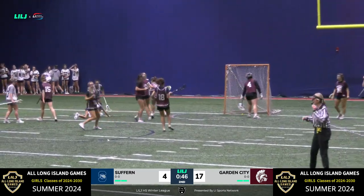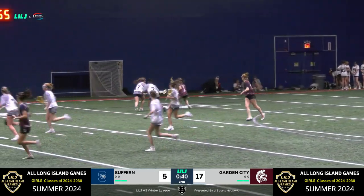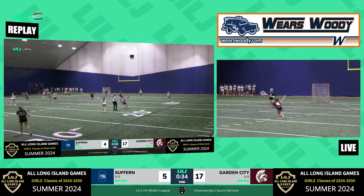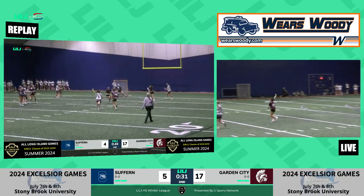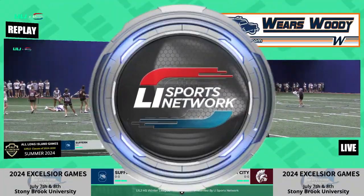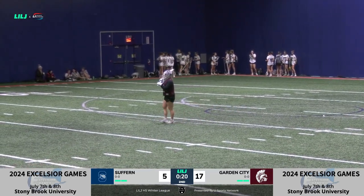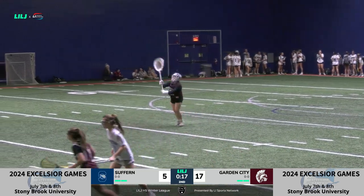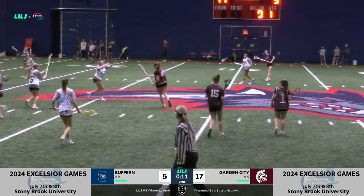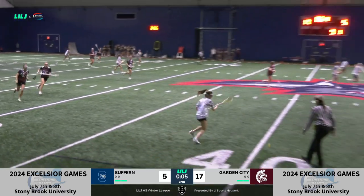And that shot is gonna be a goal for Suffern by Michaela Fay. So Fay with her third of the game. So we're now inside of 30 seconds to go. Shot clock turned off. GC can just kill out the clock in this one. As they'll have a matchup with Darien coming up later on this evening at 6:15.